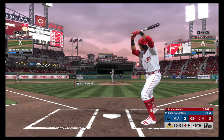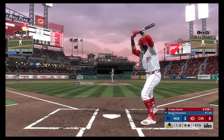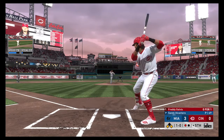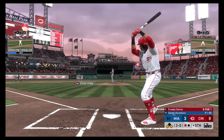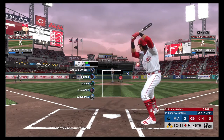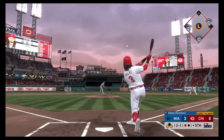And up next, the former Philly shortstop Freddie Galvis. They'll try and entice him with a high fastball, but he wouldn't commit. It's ball 1. And here's a fastball inside as the count moves to 2-0 now. Galvis, 30 years of age. This is the final year of his current deal, so he'll be a free agent at season's end. Some guys only get to free agency one time in their career. This guy has a chance to get there for a second.